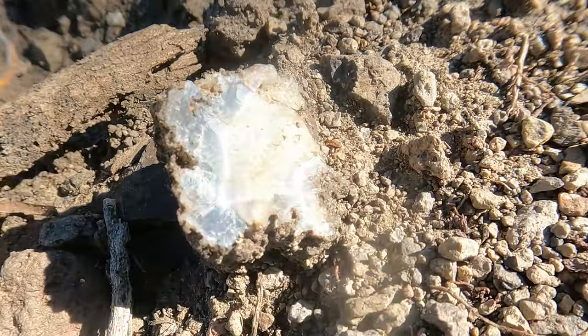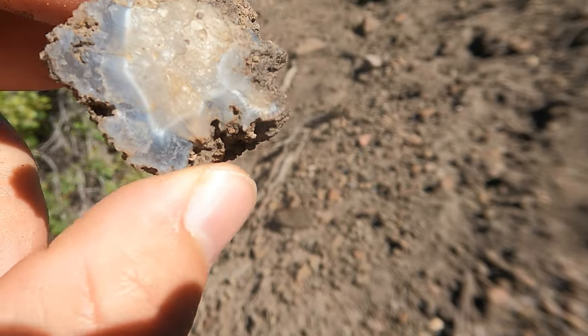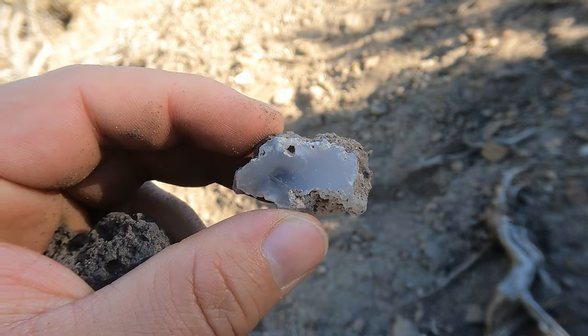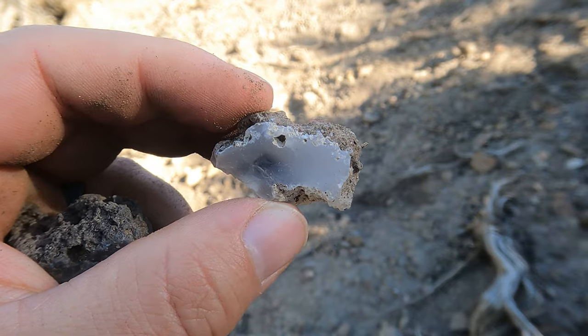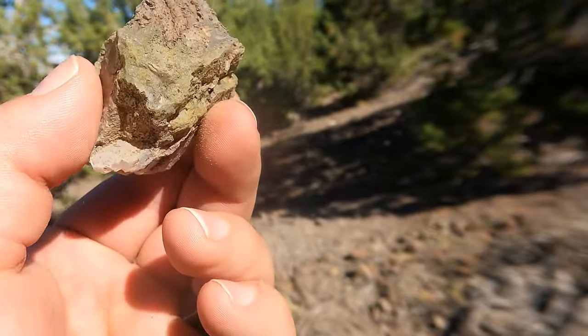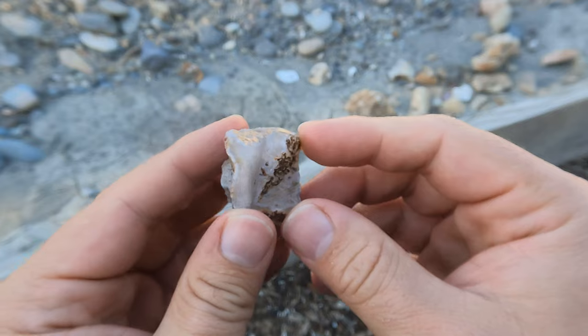Just found that one. That one looks nice. It's got some good banding on it. Even a hint of bluish on the side because it's still on the rock, and then you got some quartz crystals growing in the middle of it. This one's got a fun little black inclusion in it. That'll be cool. Just found that one sitting there. That's nice. That'll probably look pretty cool when I cut it open. Here's this one cut open.